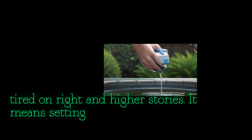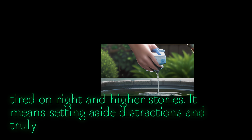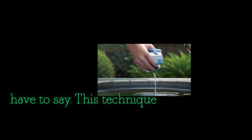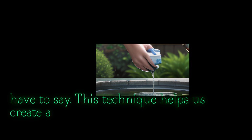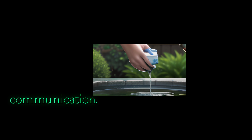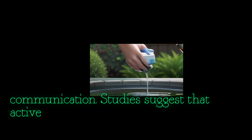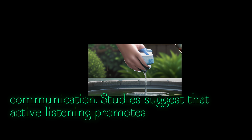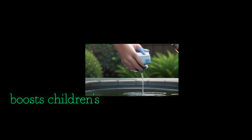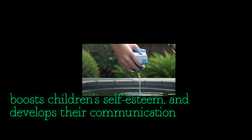It means setting aside distractions and truly hearing what they have to say. This technique helps us create a supportive and nurturing environment for open communication. Studies suggest that active listening promotes stronger parent-child relationships, boosts children's self-esteem, and develops their communication skills.